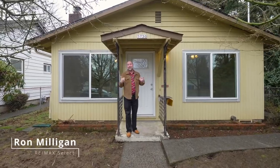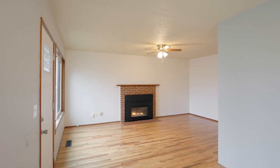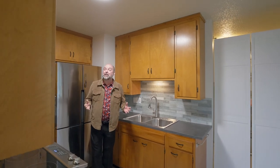Spring is in the air, I've got my realtor costume on, and this cute as heck 3-bedroom, 1-bathroom home in Portland's Woodstock area with a double garage is just waiting for you. This Eastside charmer comes with refinished hardwood floors and a newer gas fireplace. You'll love the updated bathroom and kitchen, including new countertops, flooring, appliances, and this really cool backsplash.